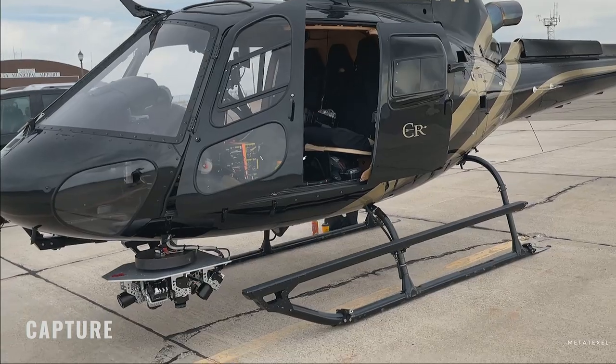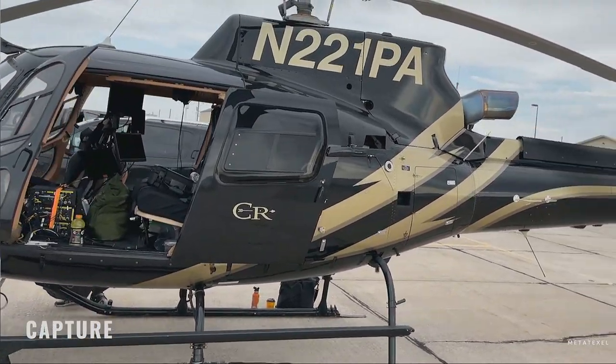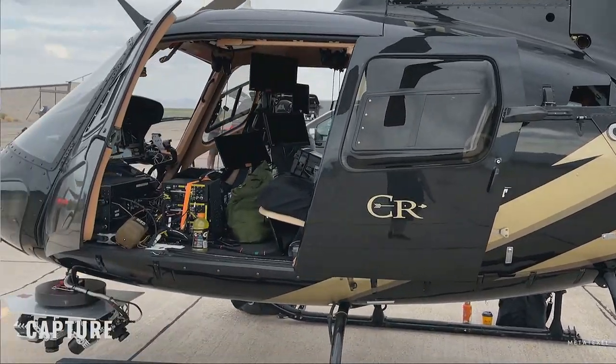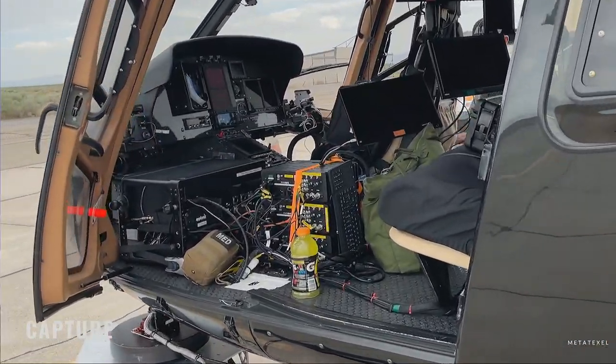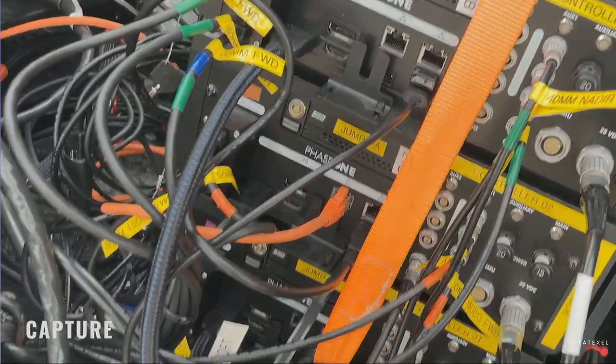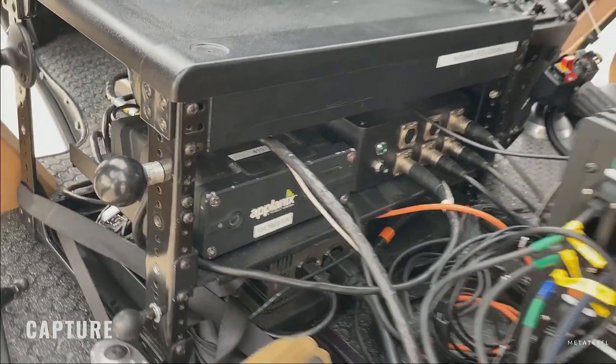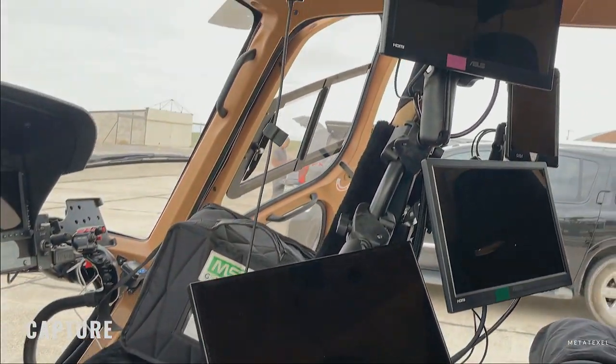This is the capture rig on the helicopter. It's attached to the front downpost just underneath the belly pan there. All the cameras are powered by the helicopter. We've got an Aplanic system in there. Those recording boxes are hot swappable drives. It's recording all the data as we're flying. There's the Aplanics, and then there's the monitors.